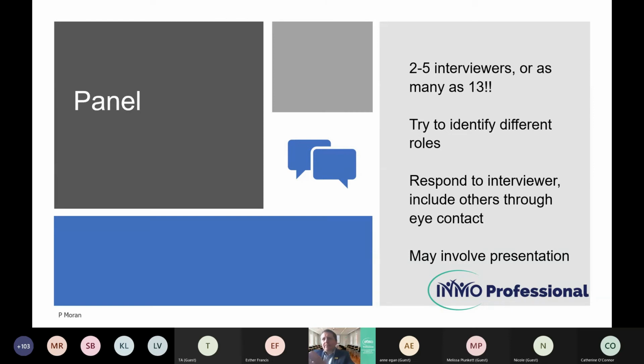Respond to the interviewer through eye contact and also include the others as well. Sometimes it involves a presentation, probably not at the level that you're coming in at the moment, in terms of a staff nurse post for a new graduate. It's probably unlikely to be a presentation until you move up in terms of your career progression.